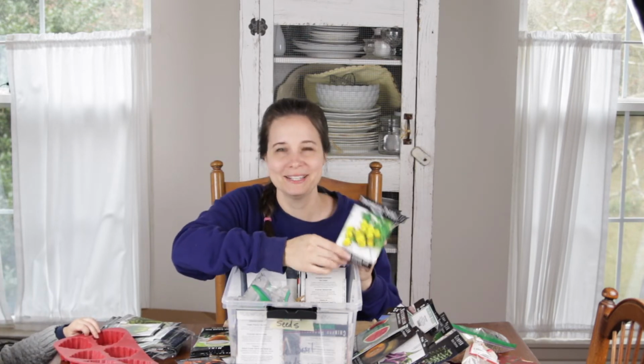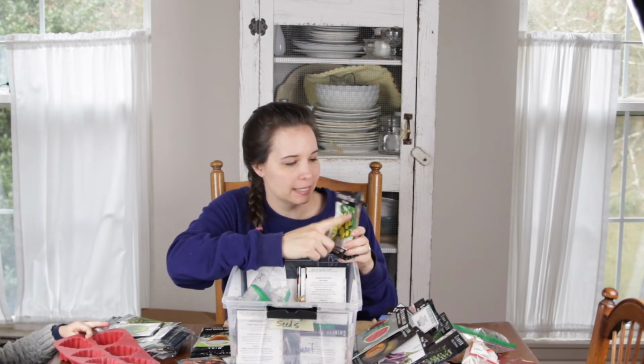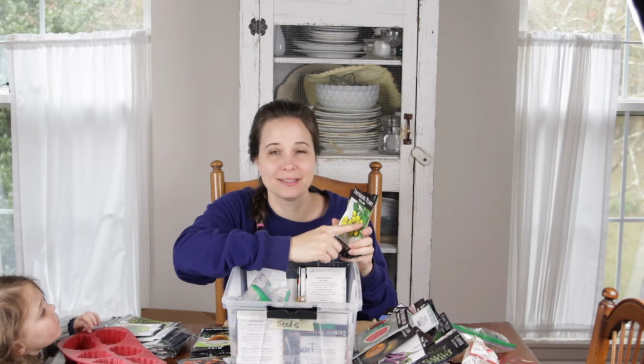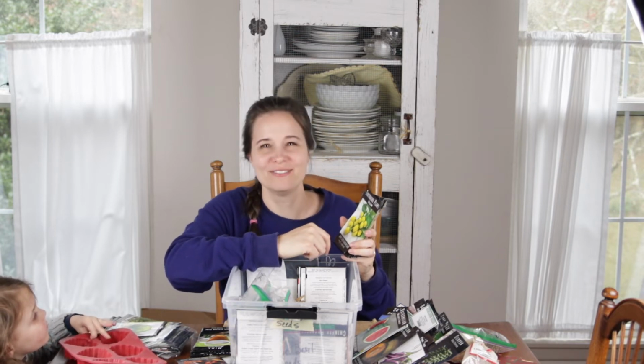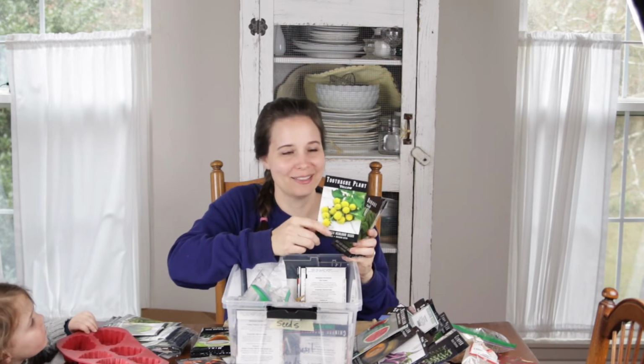yellow toothache plant. If you've never heard of this one, it's really interesting. The leaves, I don't know about the little heads on it, but the leaves, if you chew on them, it actually makes where you're chewing go numb. I tried it and it really did. Very weird, almost tingly numb, but it's a very interesting plant. I thought it was really pretty too.